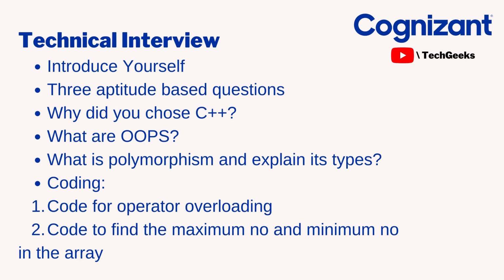Okay, then he started with the programming part. He asked me why did I choose C++ for my programming? So I mentioned all the OOPS concept stuff, like how I can use inheritance, polymorphism, abstraction, encapsulation in it. And C++ is a very easy language, all those facts about it. Then he asked me what are OOPS? I feel like this is the question that has been asked to me in every interview. So if you use C++ or any object-oriented programming language, you should be well versed with what OOPS concepts are and what the examples for that should be.